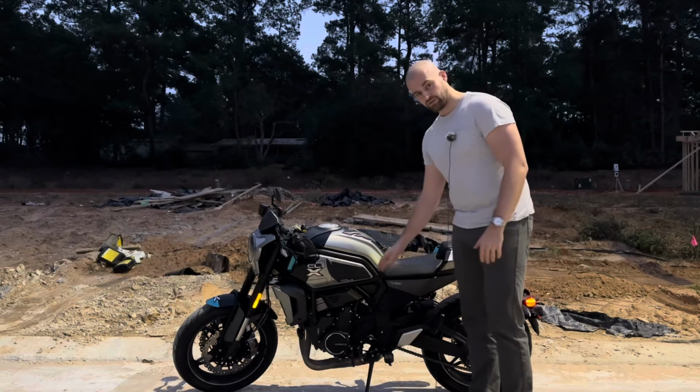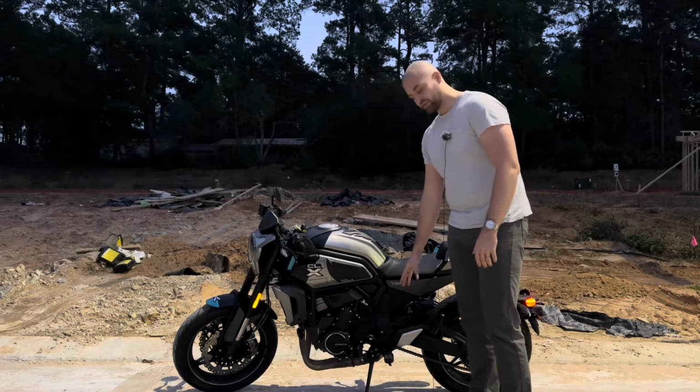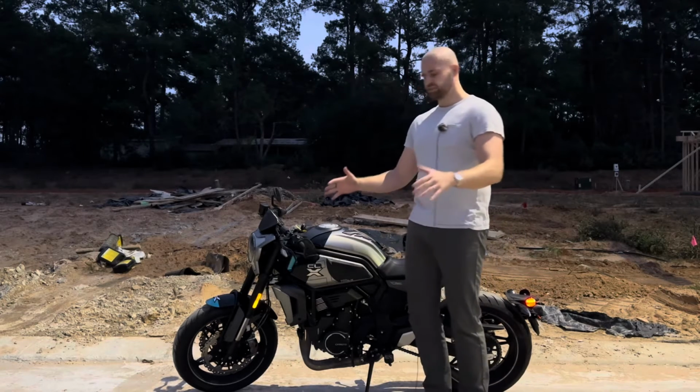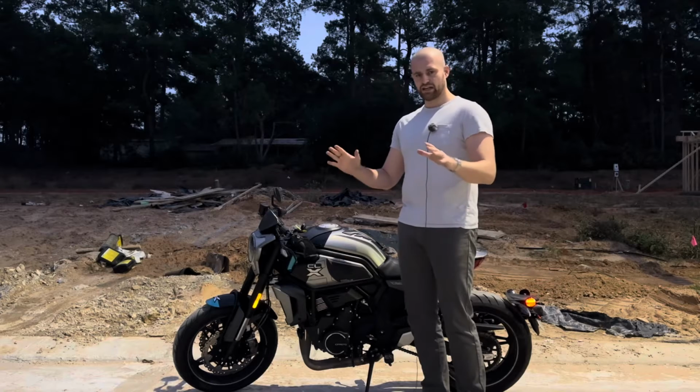The foot pegs did come up higher than I'd like, but it wasn't terrible. They're very comfortable, they're really wide, and they have a nice piece of rubber on them. The handlebars were a perfect position. You felt like you were in complete control the entire time.